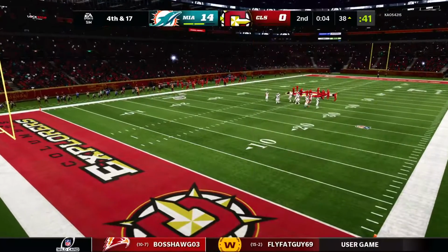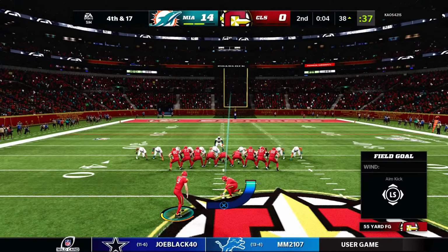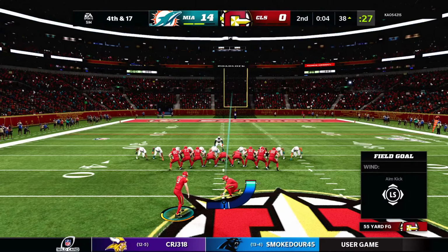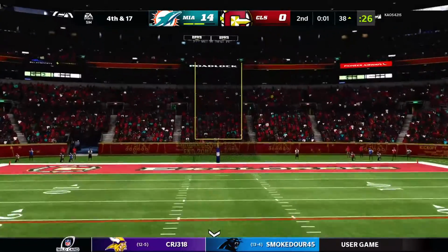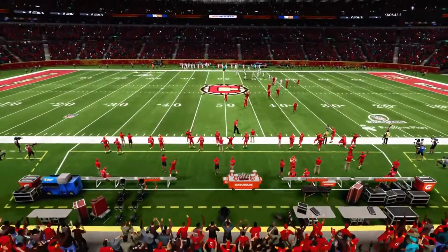As on fourth down, may as well make him punt it. So with 4 seconds to go in the half, here's the field goal unit onto the field. This officially a 55-yard attempt. And he has got it from 55 yards away. That was never in doubt.